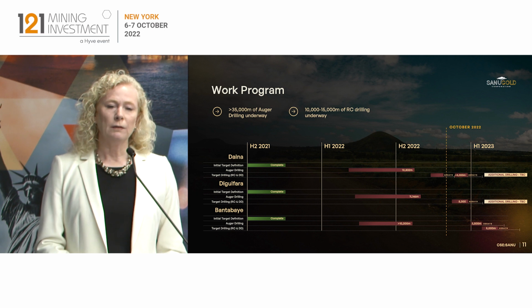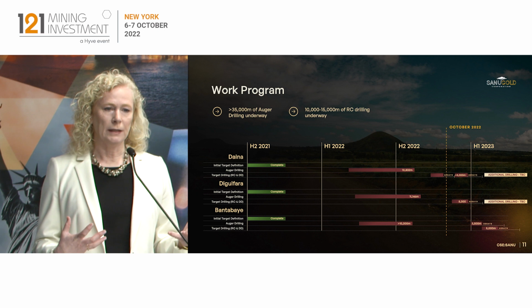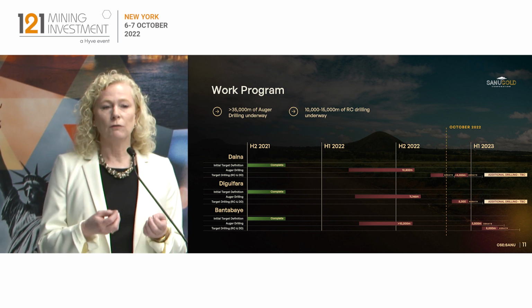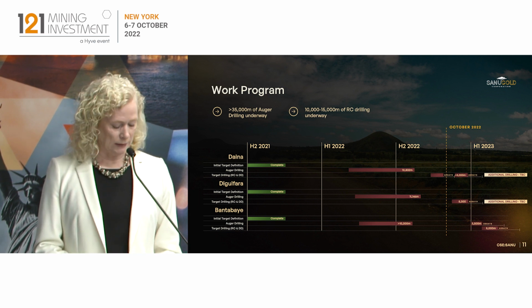So really, these properties are large-scale properties in an established gold mining district in areas of artisanal working. So we have gold production on the properties, and they have never previously been drill tested.